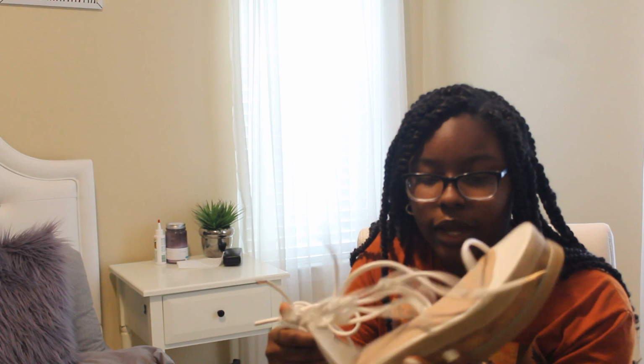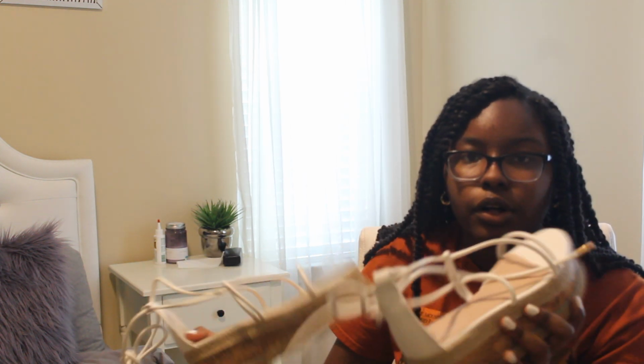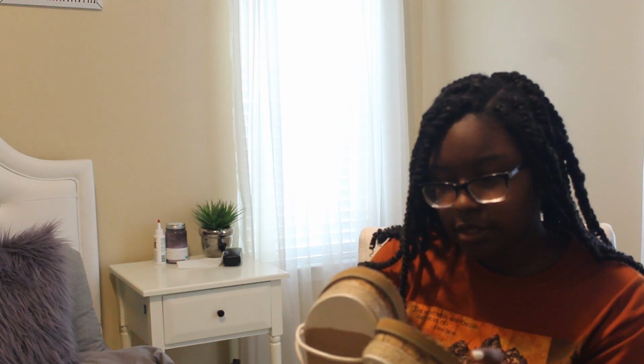These are very lightweight. I thought they would be heavy, like the boots are heavy. These are very lightweight, which is good. You know, they're just a sandal, so they don't need to be all heavy and stuff. But yeah. Oh, size 7.